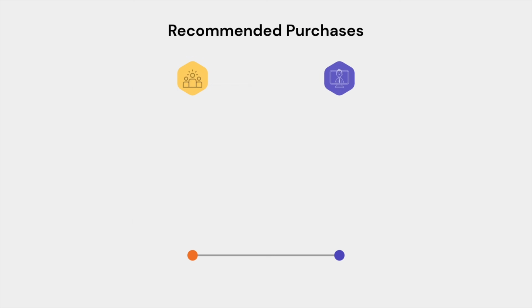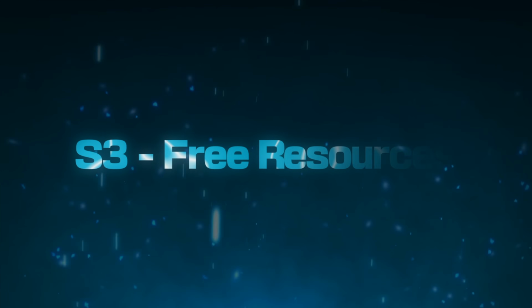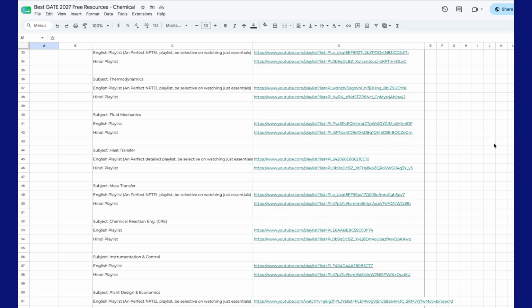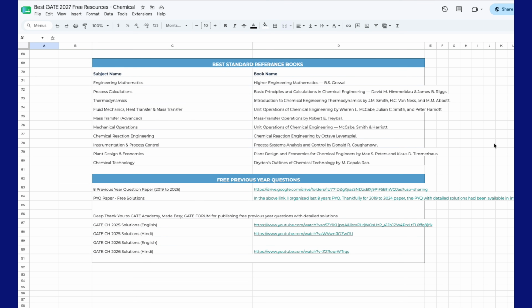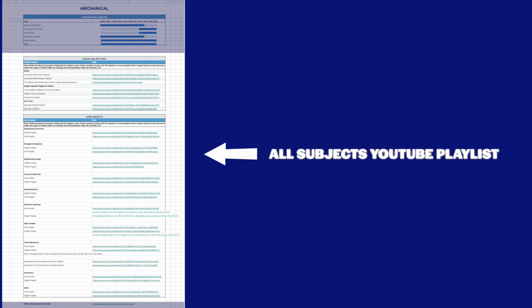These two purchases, I believe, will maximize the output of our GATE preparation. Step 3. Free resources. I organized the best free resources that are sufficient for complete GATE preparation for all major streams in a sheet. But there is a strategy to maximize this sheet. On the top, I attached the preparation timeline that we discussed. Below that, I organized all the best free resources. Here is where we need to be careful.